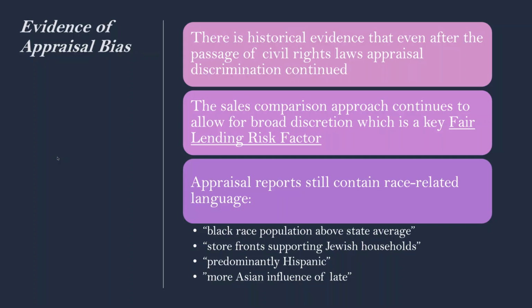One of the areas seen by many of the researchers as a key problem is the sales comparison approach. Because there's broad discretion in the sales comparison approach, it is a key fair lending risk factor. What do they mean by that? I think a lot about the way that appraisers are drawing boundaries in neighborhoods. It is simulating a lot of the boundaries we're seeing when mortgage lenders redlined. So that is being looked at as a key risk factor.